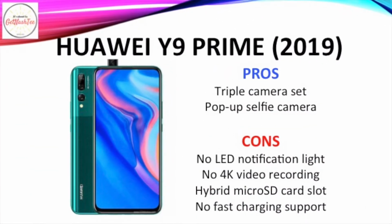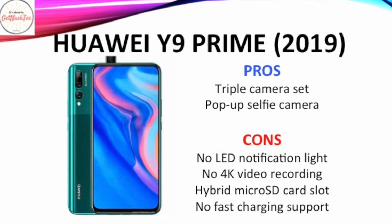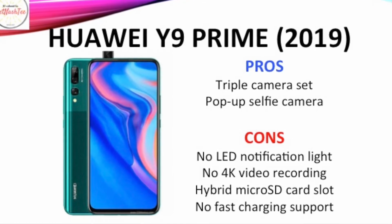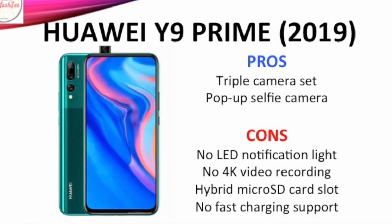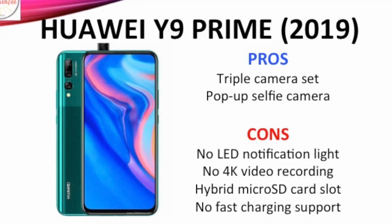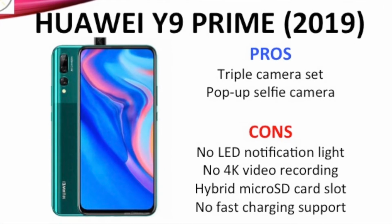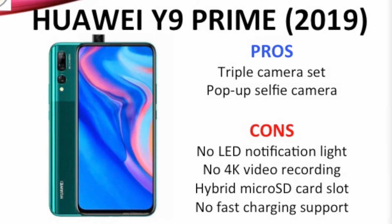If you're on a tighter budget, you can try the Huawei Y9 Prime for 11,990 pesos. It also comes with a triple camera setup and a pop-up selfie camera. However, it doesn't have an LED notification light, it cannot capture 4K videos, it doesn't have a dedicated microSD card slot, and it does not support fast charging.